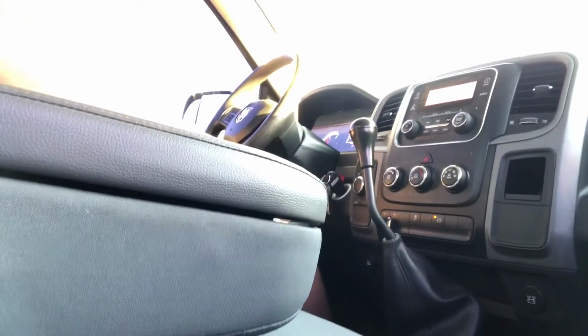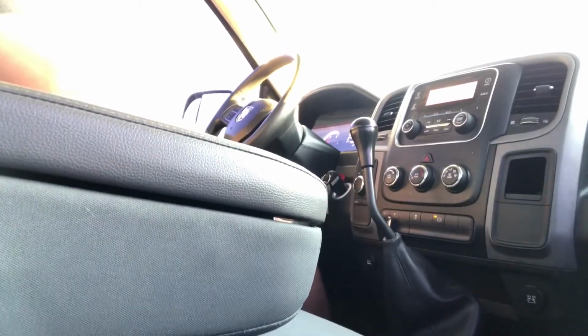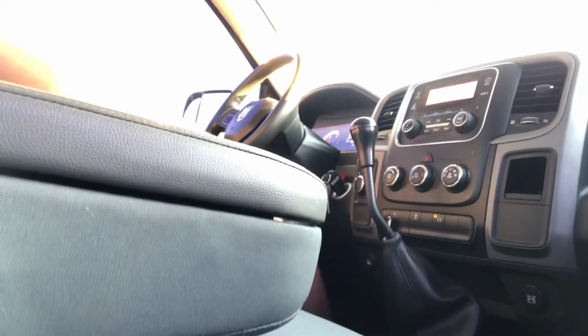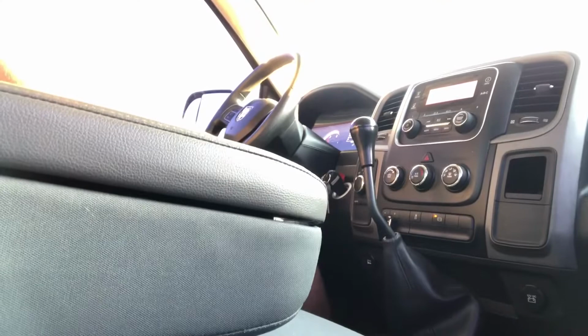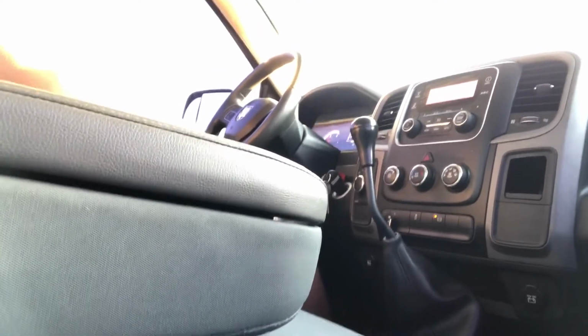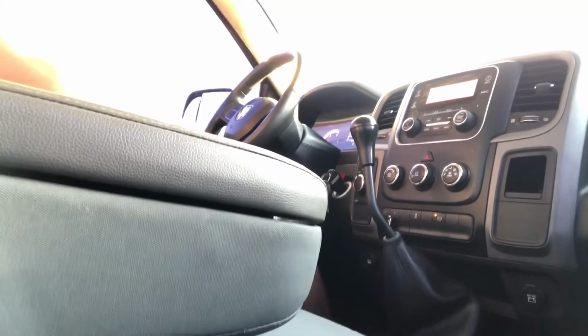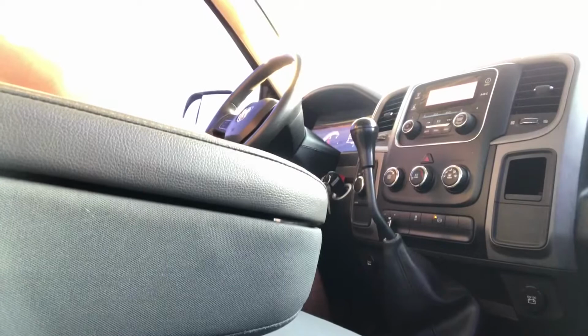Truck's fun to drive. The 342 gears that come in these trucks from the factory, I guess they're all right. I would prefer a 373 or a 410. But it seems with that mileage, these trucks do get pretty good gas mileage. They were cruising about 55 miles an hour. It's changing up to 70 miles an hour right here.